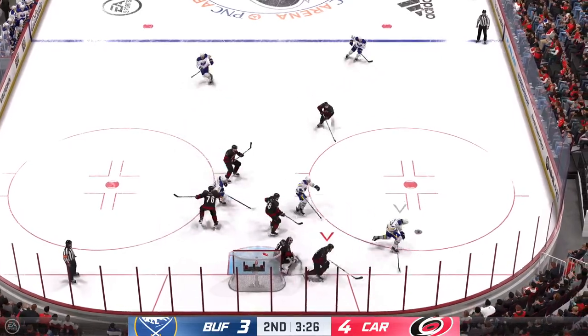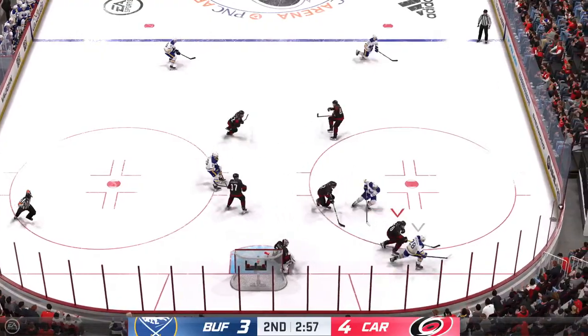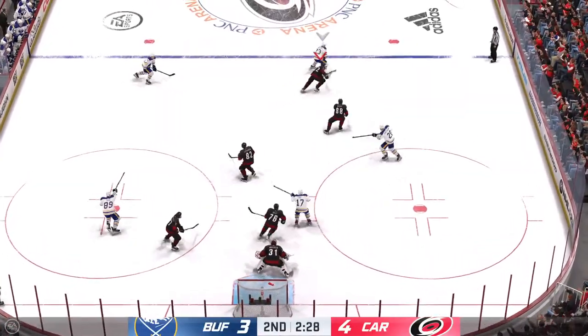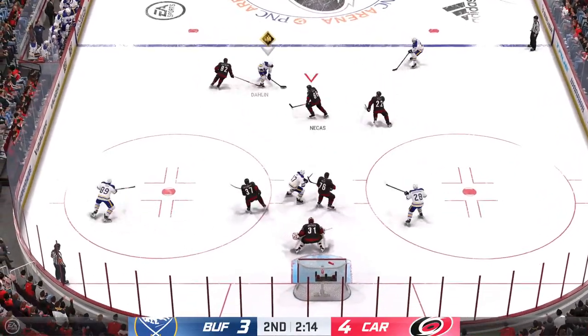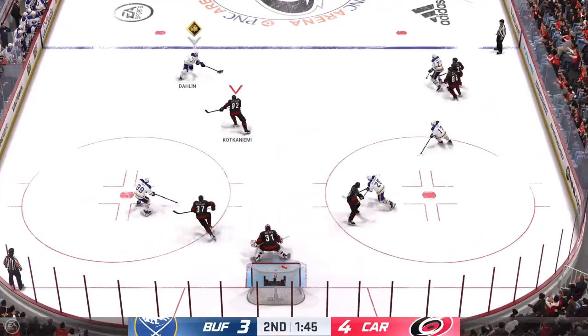Here's a chance. Fires the wrist shot. Came up with a nice save. Stop that one. Nice work in there after the first stop. He's got to find the puck to save the second. Nice pass. Oh, he just gets a piece of it to keep it out. My goodness, look at this.